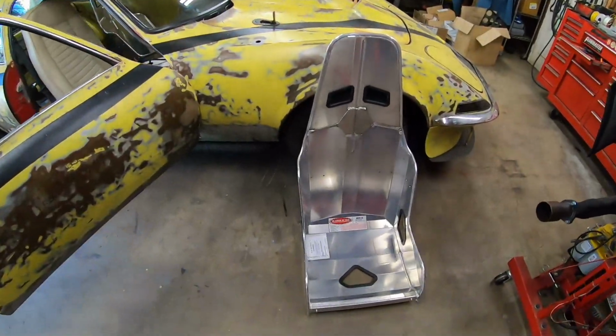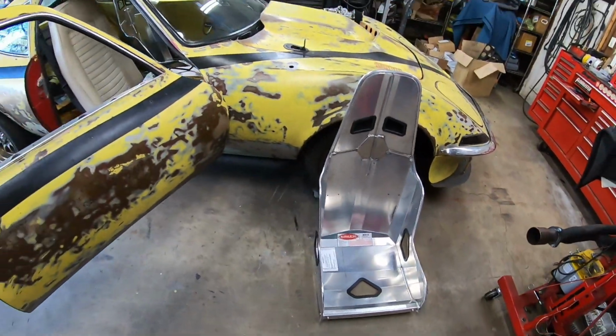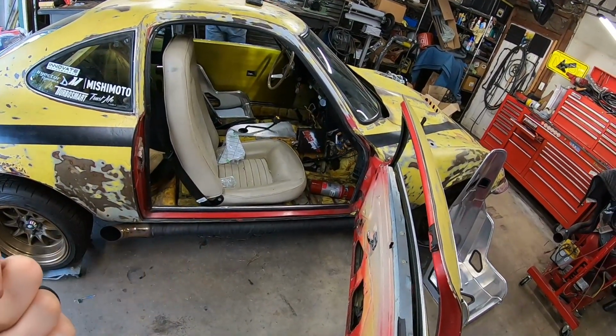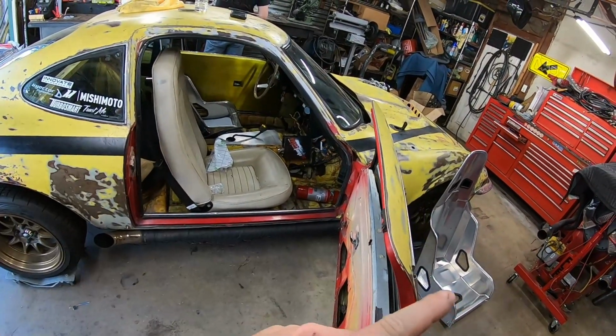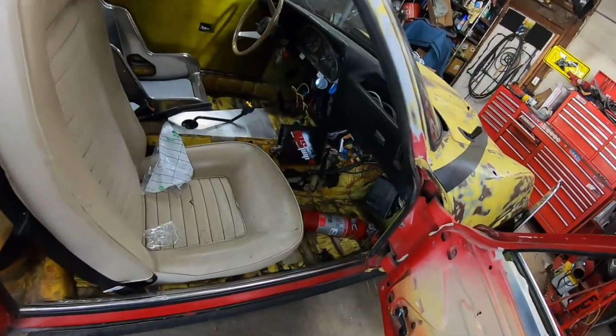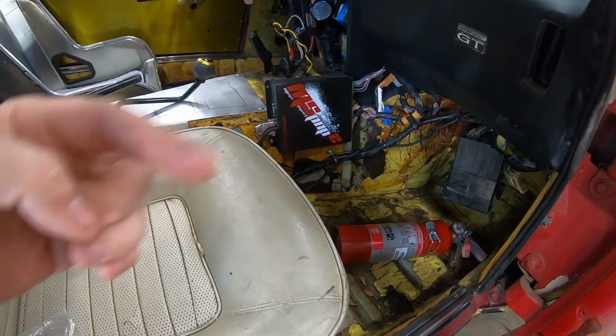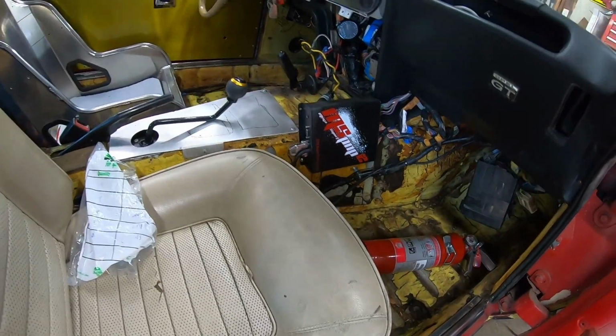Back at it again Wednesday night. So we have a passenger seat that just showed up. What we got to do tonight is pull the passenger seat from the Opel out and get that guy put in. We're also going to work on getting the Mega Squirt shoved back up under there, into the old heater box.